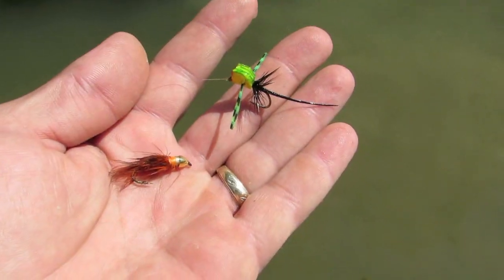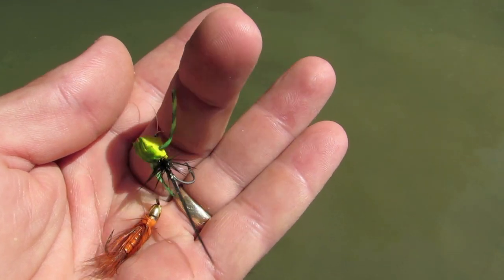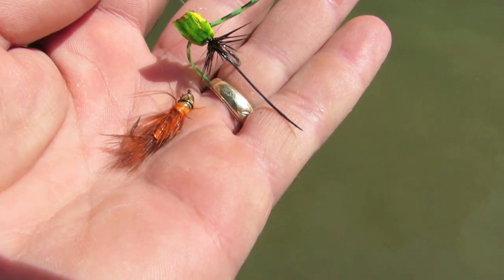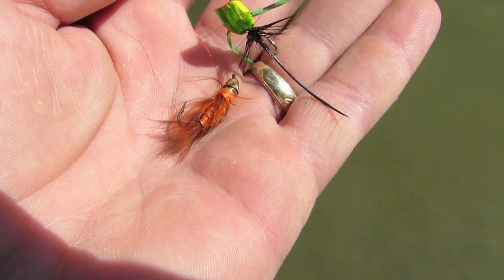Oh well. Started fly fishing a little bit. Started with a popper. Didn't really have any confidence in it whatsoever. So I'm going to put on that cone head crawdad looking thing. See if that works.